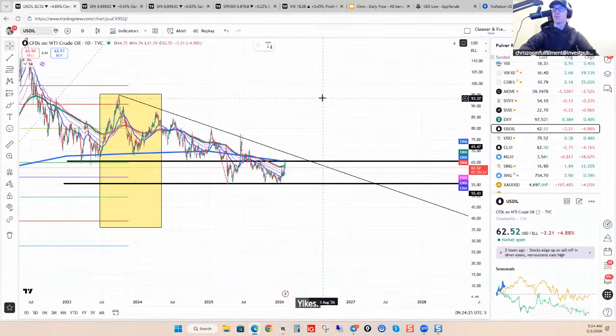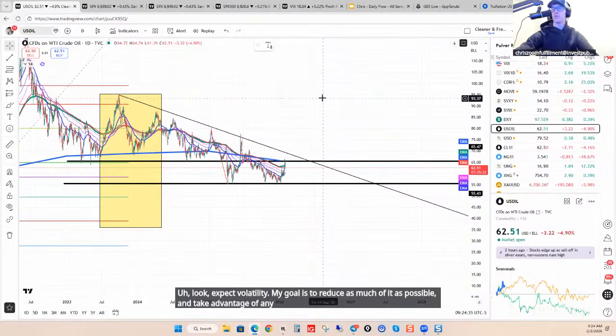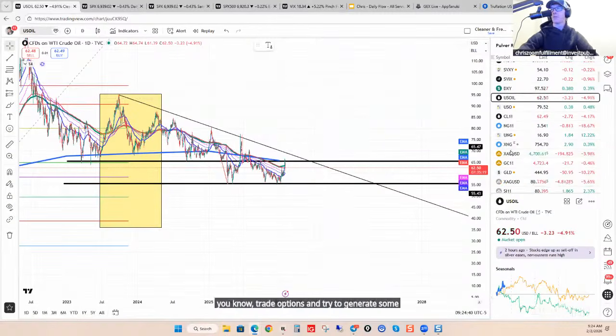I don't know. 2026 is already shaping up to be, look, expect volatility. My goal is to reduce as much of it as possible and take advantage of any type of volatility flare-ups to trade options and try to generate some premium.